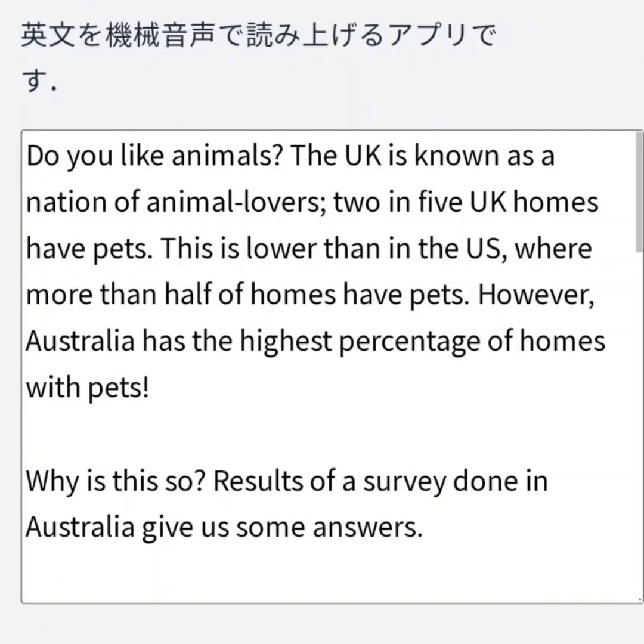Do you like animals? The UK is known as a nation of animal lovers. 2 in 5 UK homes have pets. This is lower than in the US, where more than half of homes have pets. However, Australia has the highest percentage of homes with pets.